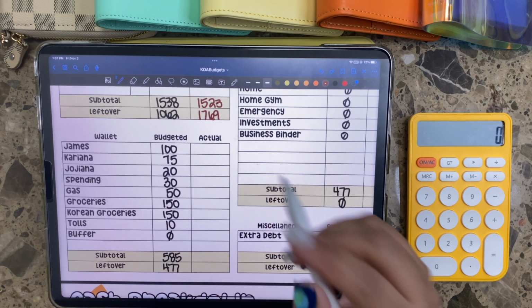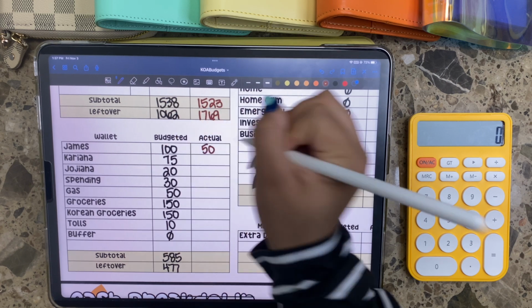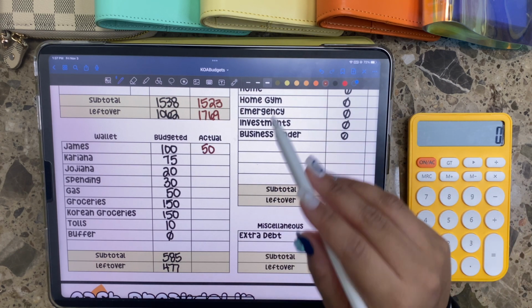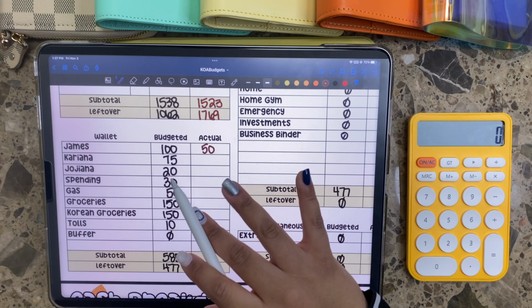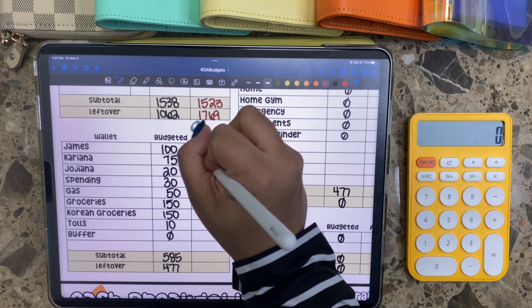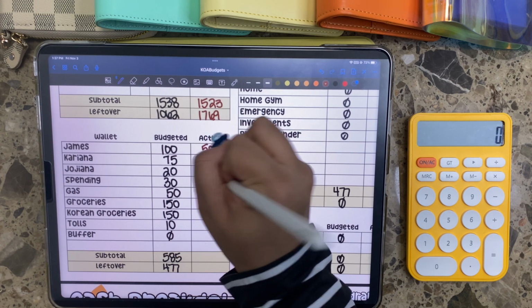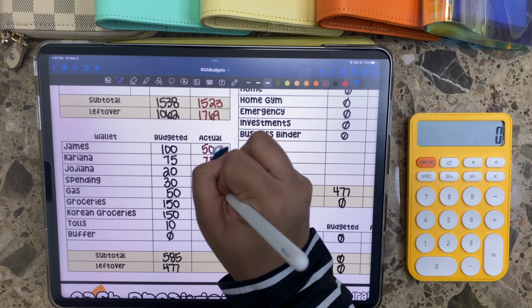So for wallet, instead of James getting his usual 100, he's going to split his in half and do 50 to his savings. And instead of me getting my usual 100, I'm going to put 25 to my savings and I'll get 75. Georgiana will get 20 and spending will get 50.